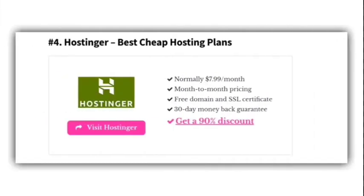Number 4. HostGator: Best Cheap Hosting Plans. Normally $7.99 per month. Month to month pricing. Free domain and SSL certificate. 30-day money back guarantee. Get a 90% discount.